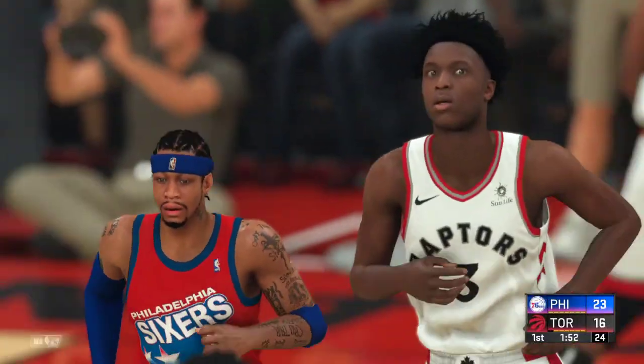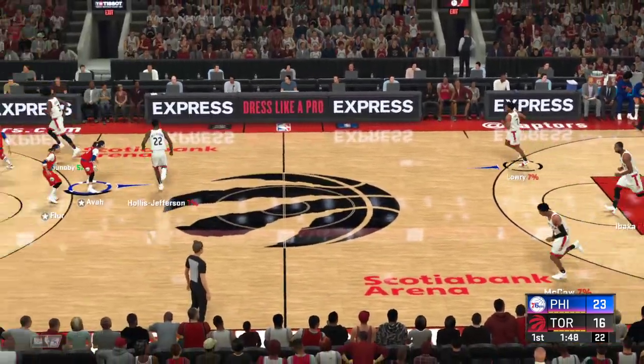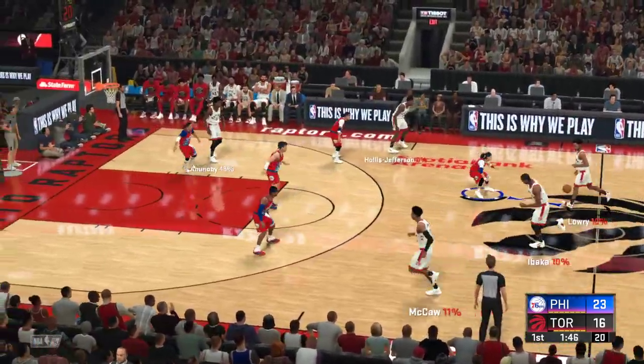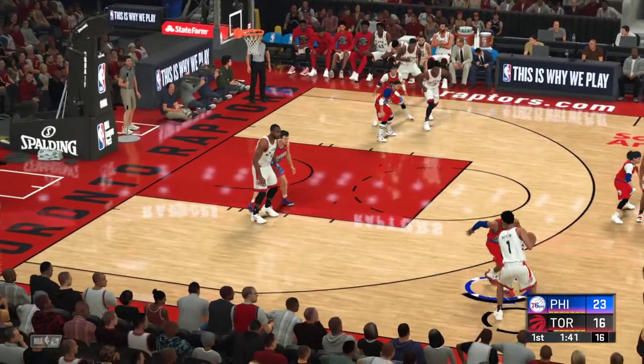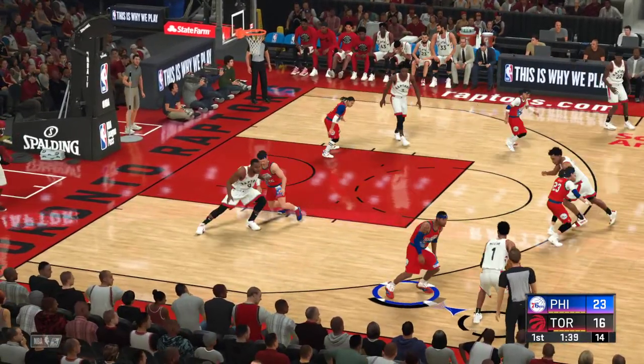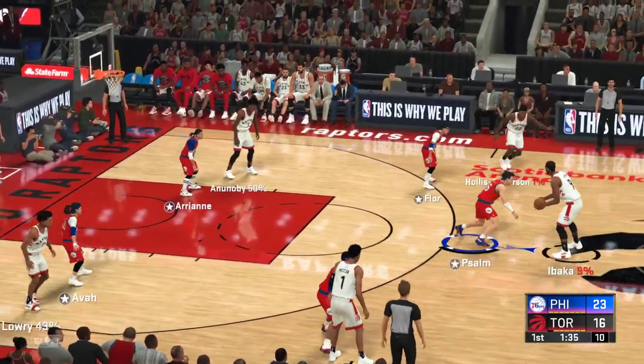Yeah, the chemistry has been terrific. Really impressed with their offensive execution. Raptors trail by 7. Lowry kicks to McCaw. 1:37 left to play in the first.